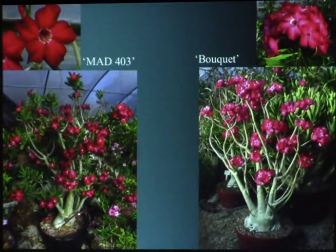Two of the hybrids from this line are number 403, which I have named Red Giant. It's a very large plant, that's 6 feet high in 8 or 10 years, with very nice dark red flowers. And Adenium Bouquet, which is mainly known to me because it has a higher flower count than most. A little more about that later if I have time. But this has up to 45 flowers in an inflorescence. So when that plant begins to bloom, that inflorescence will be in bloom for 2 to 4 months.